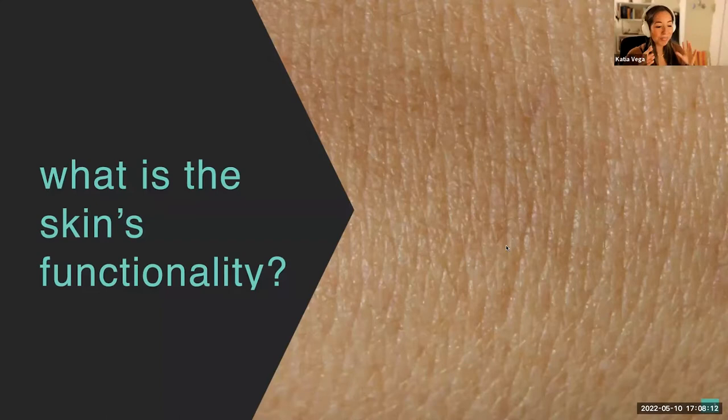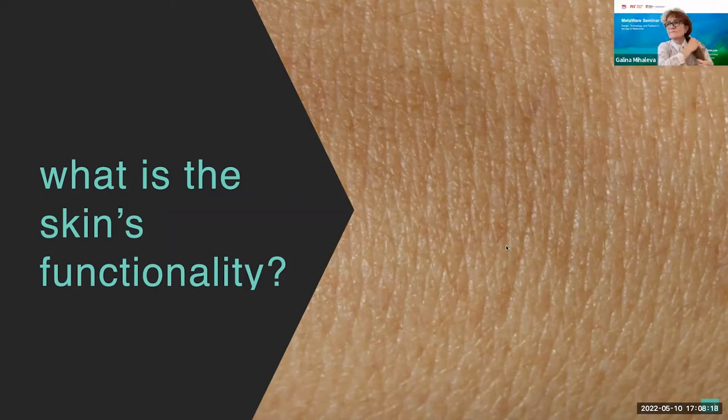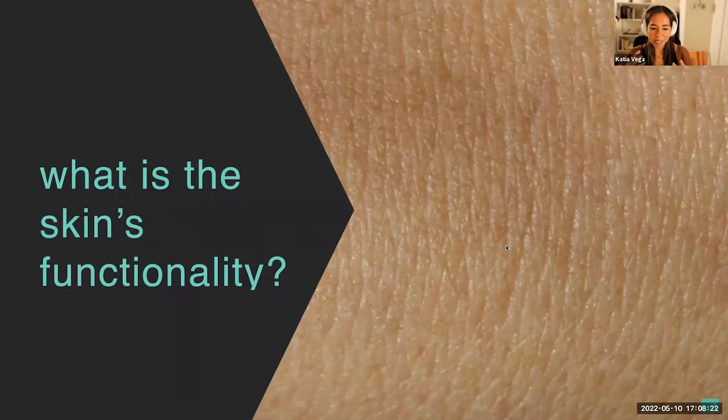Sensing, that's fantastic. So when you touch something, you could know if it's very hot or cold, you could know textures of things. It allows us to understand our environment. That's fantastic. Thank you. Any other ideas about other functionalities that we are giving to our skin?